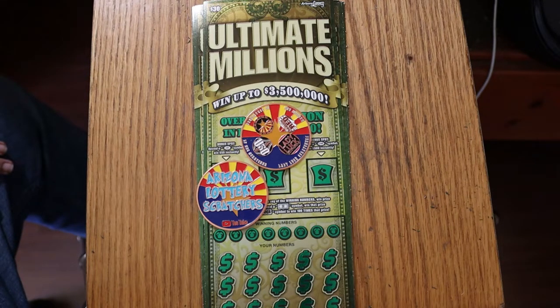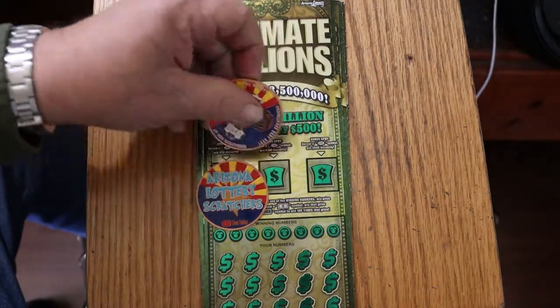Anyway, I've got tickets 10 through 19, black box here. And odds are 1 to 2.53. Book number is 182-630. And with that said, we're going to get started right away.